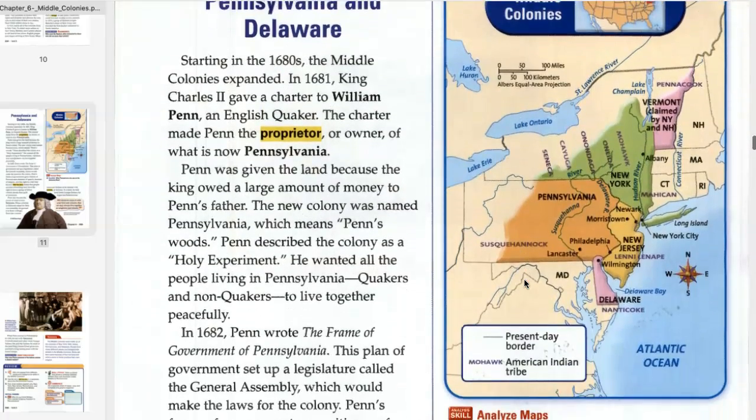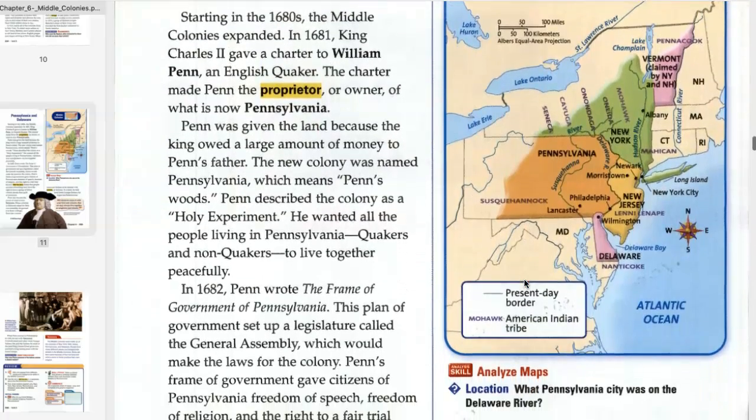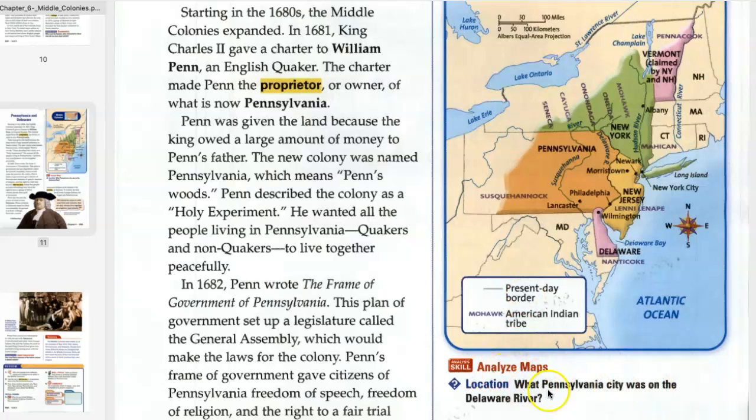And let's take a look at the Middle Colonies on this map. What Pennsylvania city was on the Delaware River?